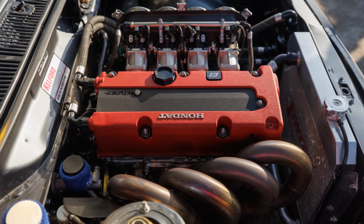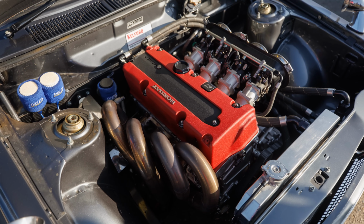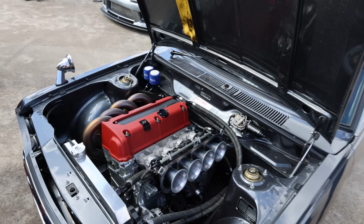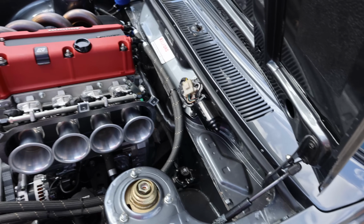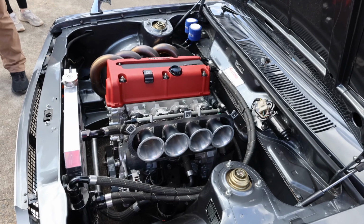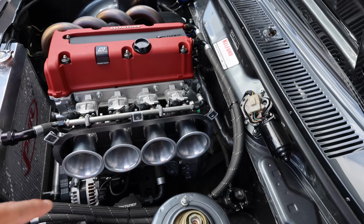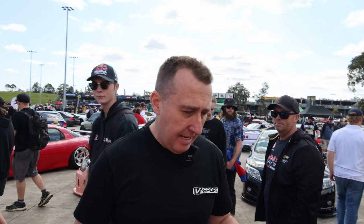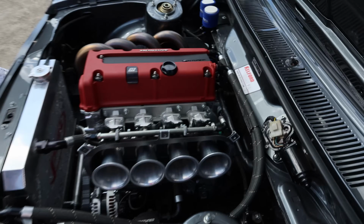Is this your first K-swap build? Yes. So how did it go? I haven't done one of these yet, so I don't even know. Pretty straightforward. So basically, factory cross member with the mounts cut off. The actual mount kit is for an S2000 K-swap. That one, as it comes off the shelf, was just shortened a bit. It actually fit in. So you weld the new mounts onto the cross member, and then we did a slight mod to the tunnel for the S2000 6-speed gearbox it's got in it.